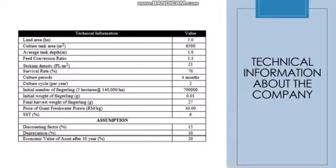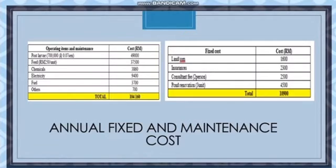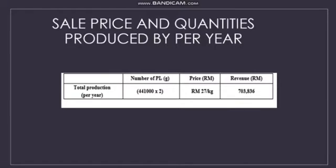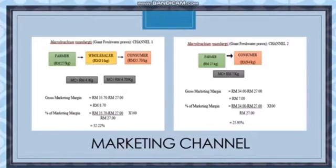As for the technical information about the company, there are land area, culture tank, feed conversion ratio, culture period, final harvest weight of fingerling, price of giant freshwater prawn per kilogram, SSTC, and a few assumptions. There are also the cost of investments, annual fixed and maintenance cost, sale price and quantities produced by GK Aqua Sendirian Berhad per year, annual miscellaneous income, and the marketing channels of this hatchery farm.